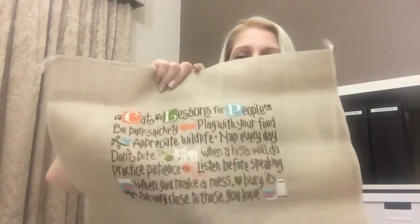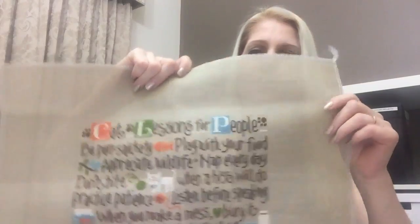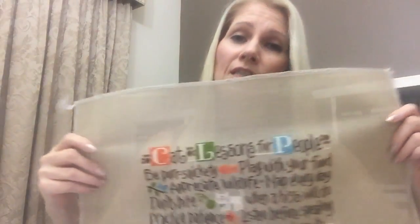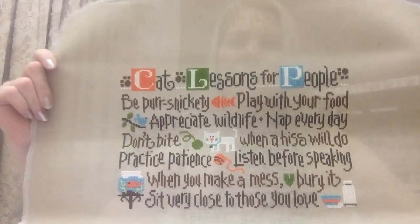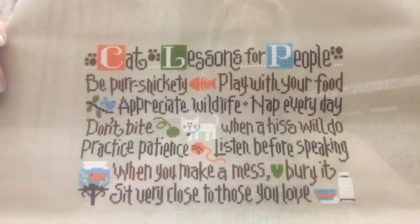So here is mine, and this linen doesn't like to roll very well. I like to roll my finished pieces instead of folding them, because sometimes getting those fold lines out is a bit tricky. So there it is there.